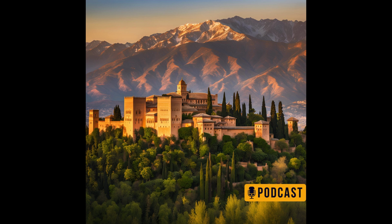The end of the journey now. We have reached the end of our story about the Alhambra Palace, but the palace will always remain in your heart. If you ever visit Granada, don't forget to explore every corner of this magical place. Look at the walls, feel the cool water of the fountains, and imagine the stories of the people who lived there.